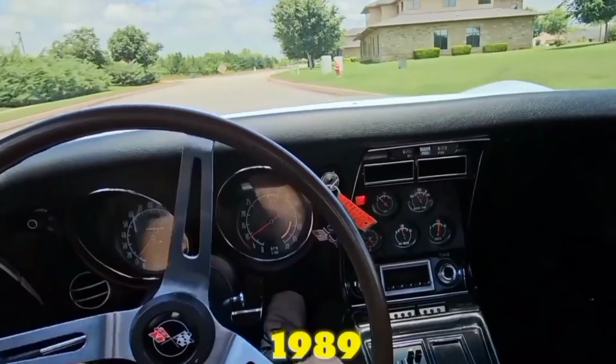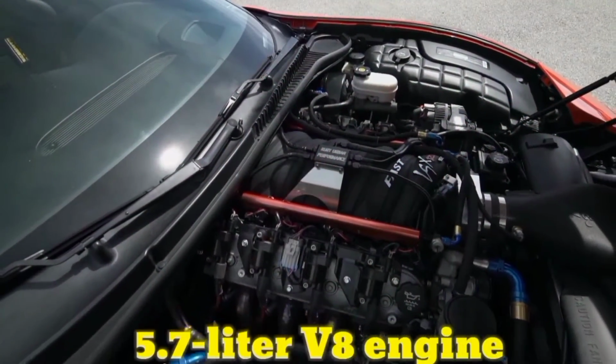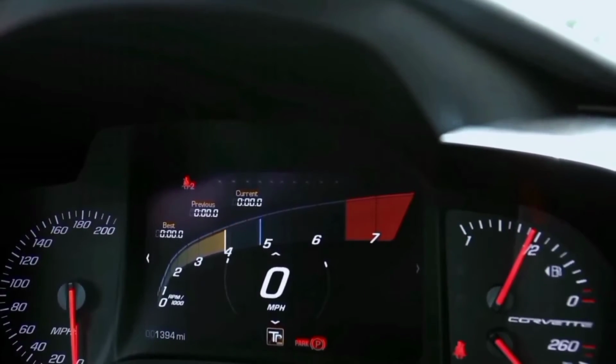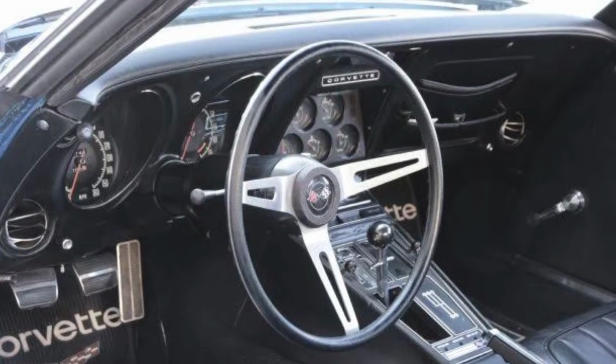In 1989, buying this Corvette meant spending over $31,000 for a car with a strong 5.7-liter V8 engine that could go really fast, hitting 60 miles per hour in just over 5 seconds. It came with nice things like air conditioning, a stereo, and power windows and steering.